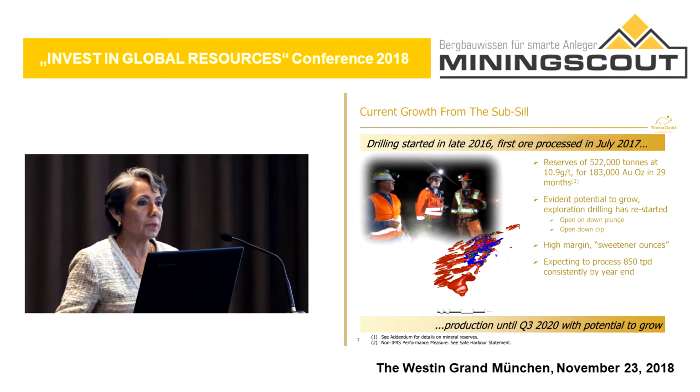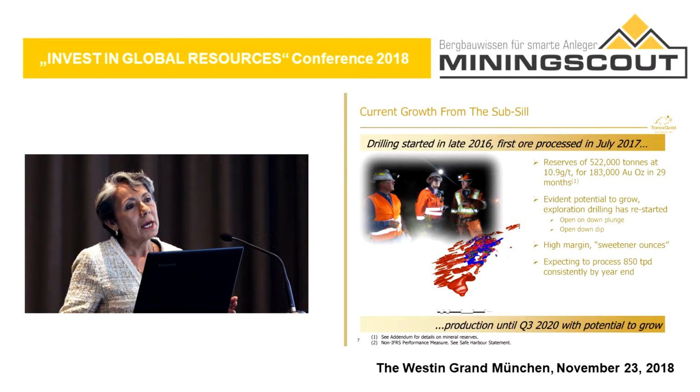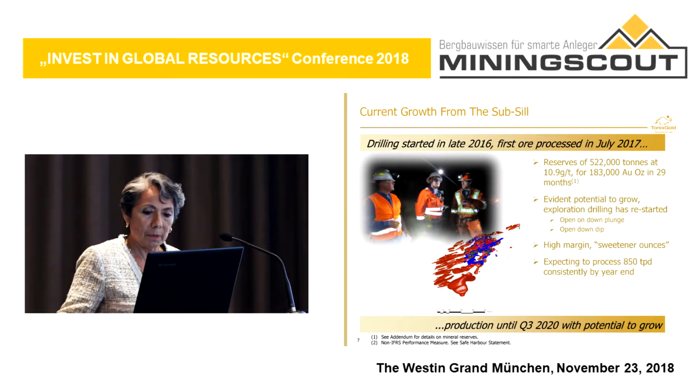Then comes the subsill, which is the underground extension to the open pit. We discovered this in 2016, and last year we were already producing some ore from there. It's a beautiful sweetener. It's a small amount of tons, but very high grade, 10 grams per ton. It's a beautiful addition to the existing open pit mine.